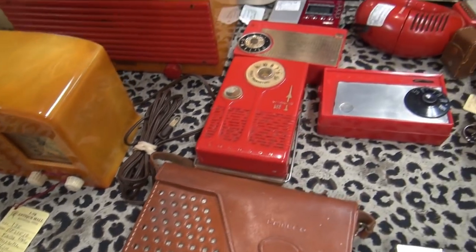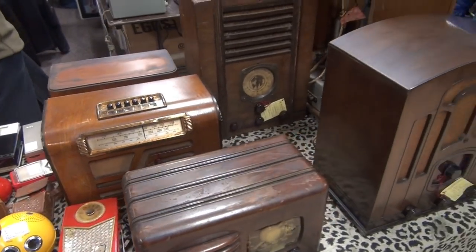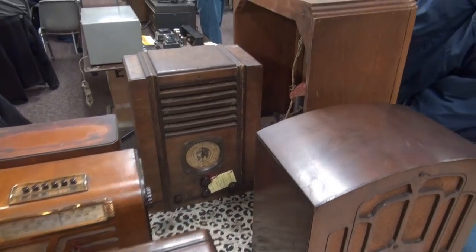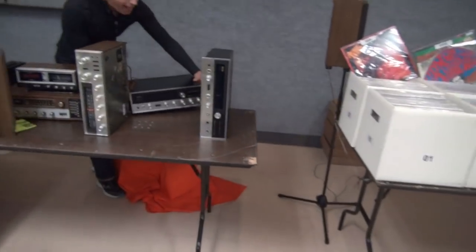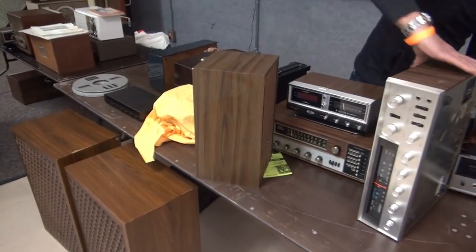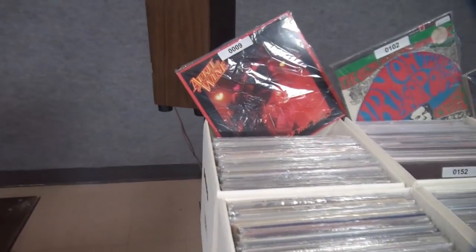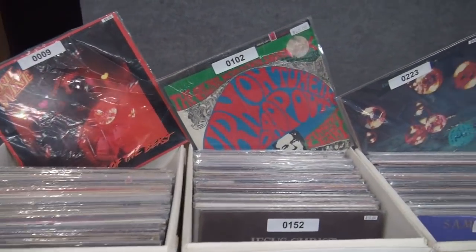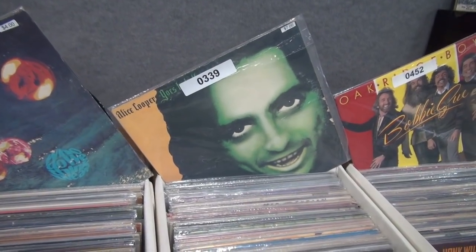325. It's really not all that bad. All right, so over here, somebody's selling albums. This guy's putting out a bunch of receivers. But over here, I used to listen to all these albums when I was a kid, especially Alice Cooper.